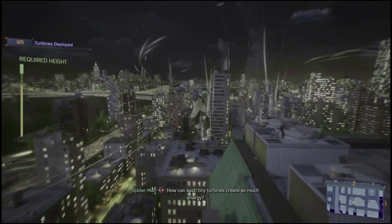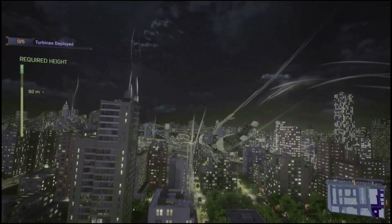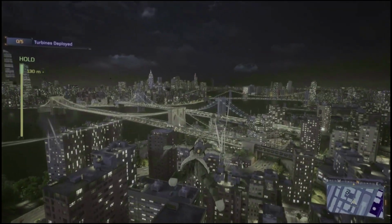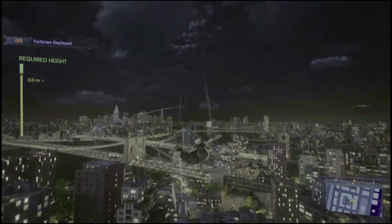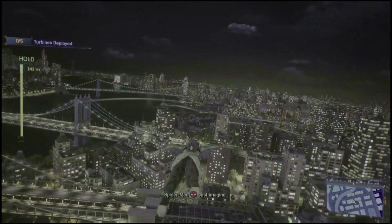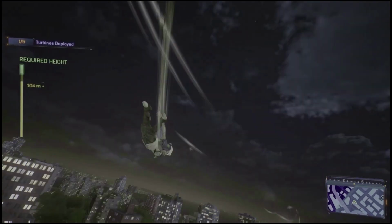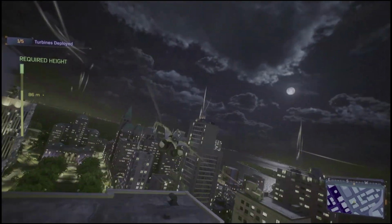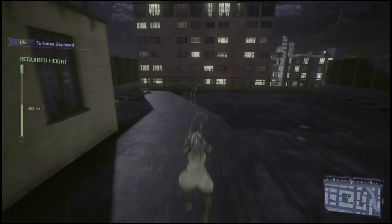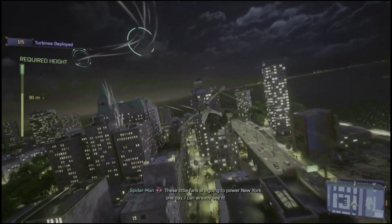How can such tiny turbines create so much energy? Revolutionize wind as a power source with these. Just imagine! Now to deploy. These little fans are gonna power New York one day. I can already see it.